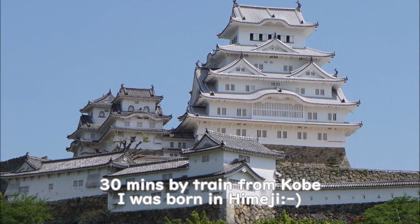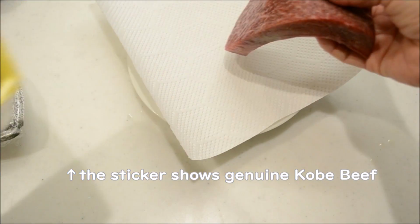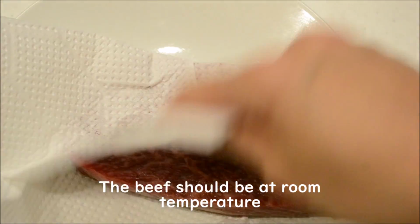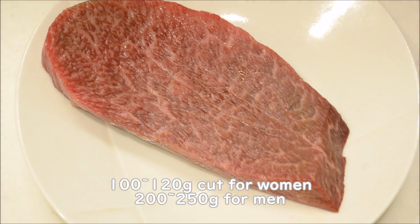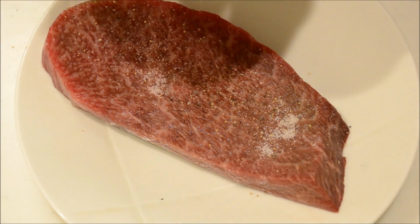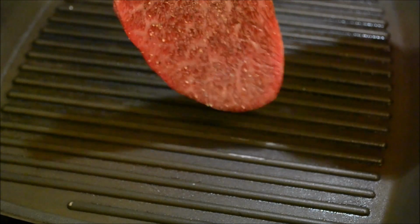Let's get started cooking. Take out your steak from the fridge and bring it to room temperature. It's going to take a few hours for this size. This is the most important step in searing the Wagyu beef. Start heating the grill pan on high heat. Pat dry the steak and sprinkle salt and pepper on one side.